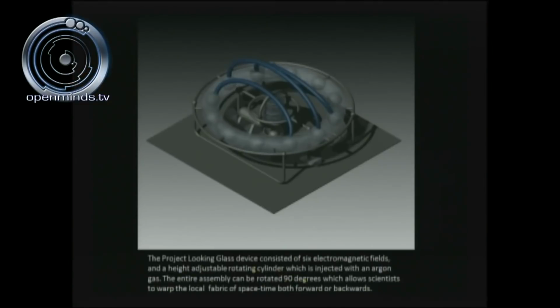And inside this, we have multiple permanent electromagnets. This is consistent with six electromagnetic fields that form above this device. There is an up and down actuating rotating cylinder, a height adjustable rotating cylinder, which is attached to a 3-axis gimbal system. That's the general layout of the looking glass device.